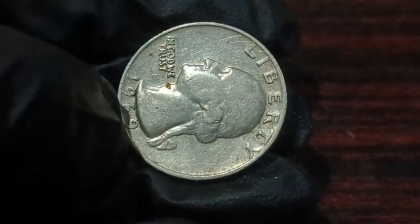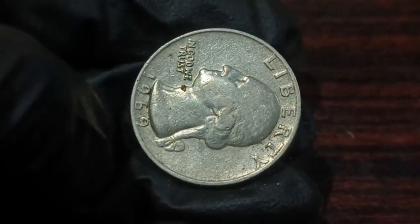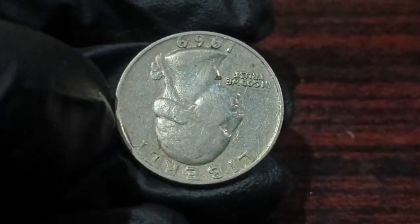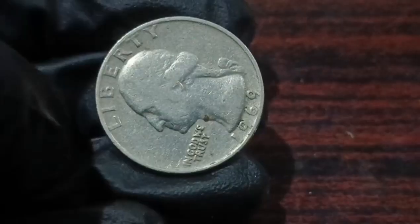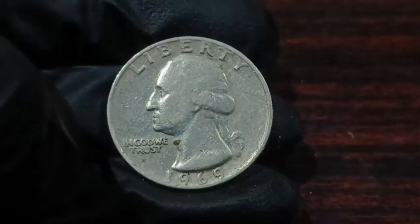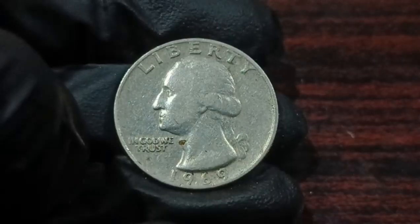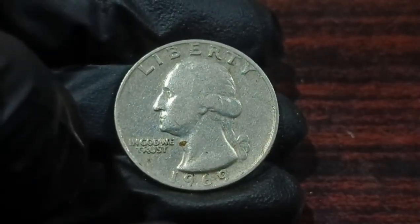Over the decades, stories began to circulate about certain 1969 quarters selling for extraordinary prices at auctions. Some examples in pristine condition, graded by professional services such as PCGS or NGC, fetched thousands, even tens of thousands of dollars. But what truly set the coin apart was the mythic valuation attached to the rarest specimens.